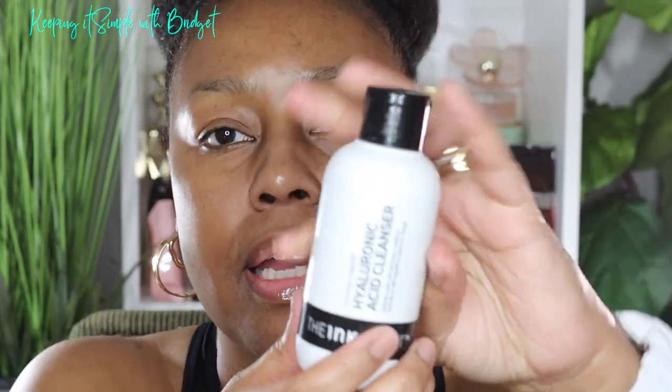So I started off with my glasses on. I did wash my face already and I used the Inkey List Hyaluronic Acid Cleanser. And this is it. I think this would really be good for all skin types. It doesn't specifically say for all skin types, but it does say that you can use it in the AM and the PM. And we all love the hyaluronic acid.